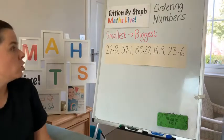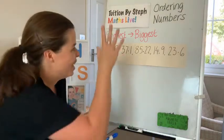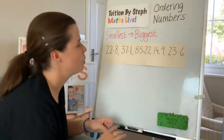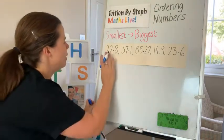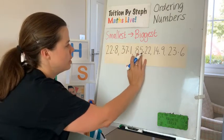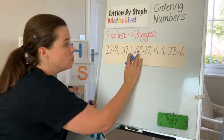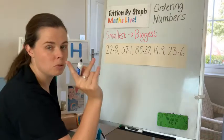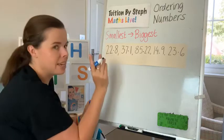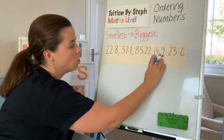So let's have a look. First of all, smallest to biggest. Ordering from smallest to biggest, like I say, is the easiest thing to do. What are we actually starting with? Right. 22, 37, 85, 14, 23. The whole numbers are all 2 digits. Okay, that's an important thing. So they're all 2 digits, so I'm going to start with the tens. Okay, not the tenths, the tens. So I've got 2 tens, 3 tens, 8, 1, 2.